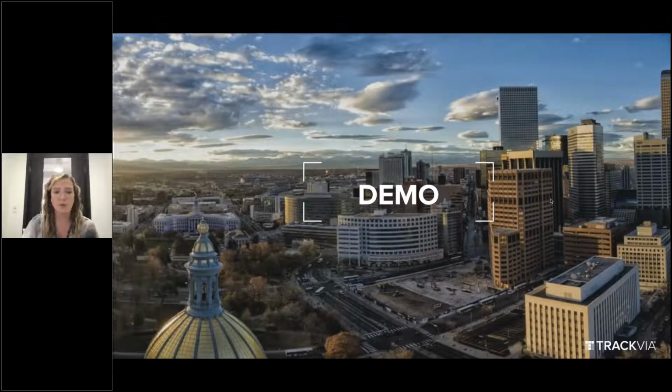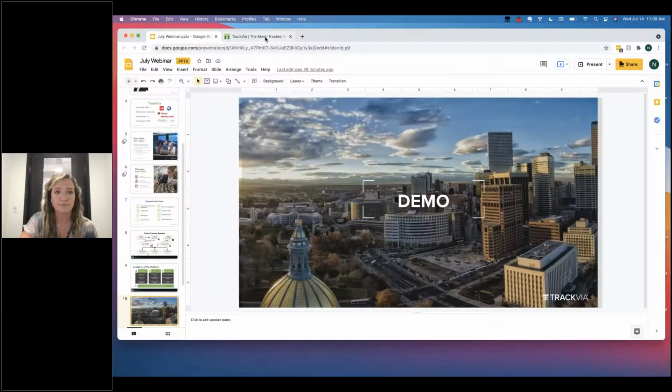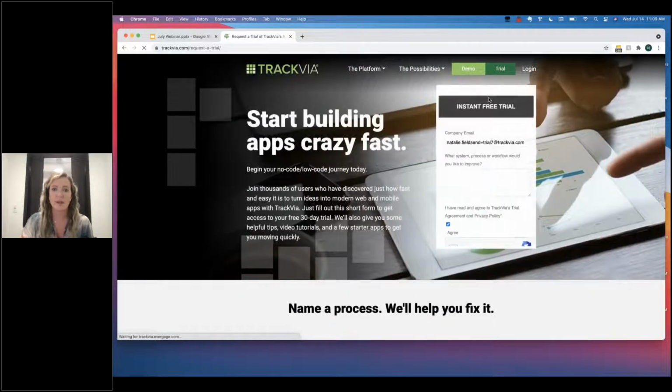So with that, I'm going to switch screens here and let's go through setting up a trial for TrackVia. Great. All right, so I am on the TrackVia website. We can see here we have our home page, and what we're going to go ahead and do is just click to start a trial.